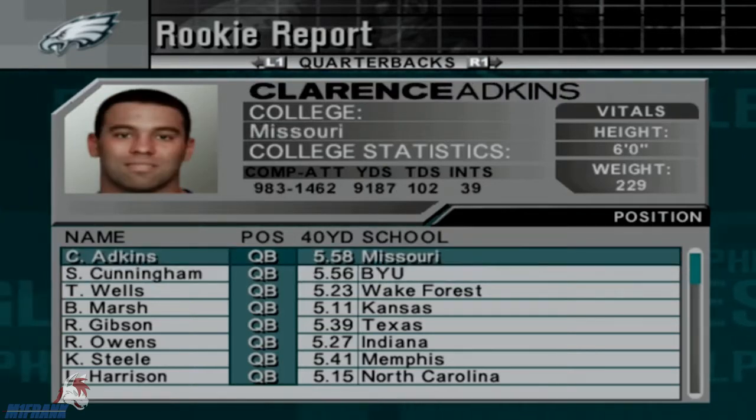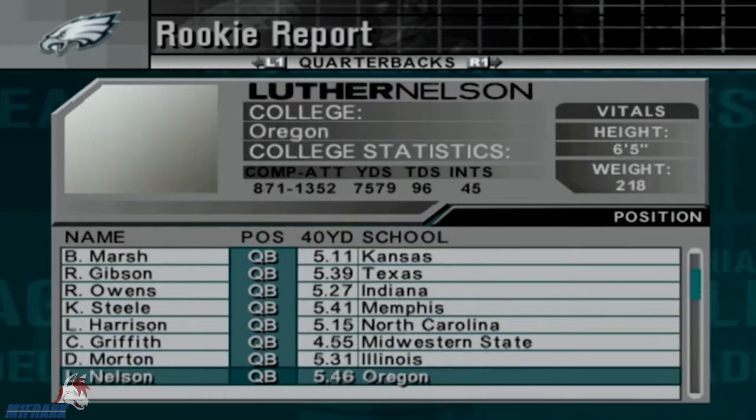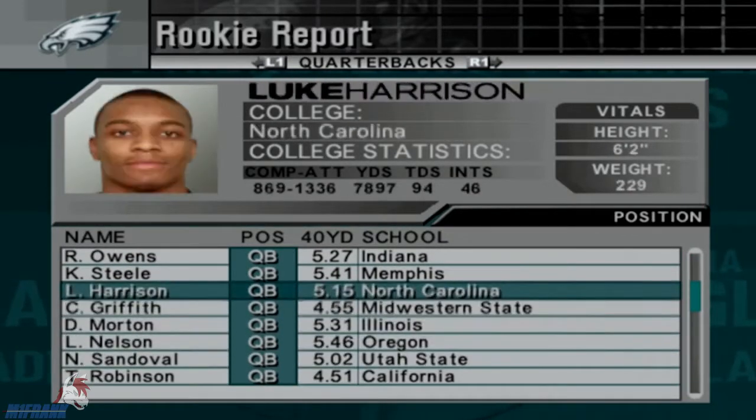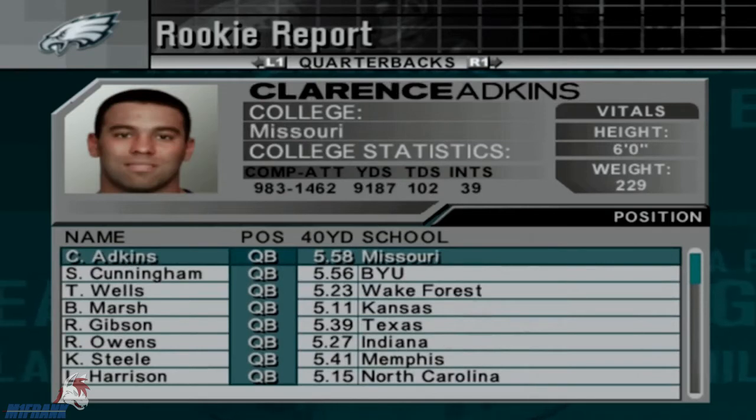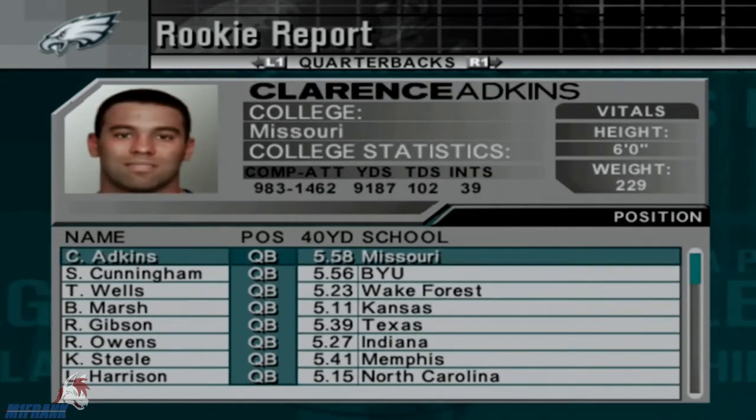I mean, this guy has good touchdowns and interceptions. He's the only one under 40 in interceptions. He has 102 touchdowns, 39 interceptions. Clarence Atkins, 6'2", 229. Ooh, he has a lot of incompletions. Let me do quick math to find out the percentage of that. 67. Okay, so roughly about 67-68%. Not bad. 9,000 yards. Yeah, it looks like he's the best guy.